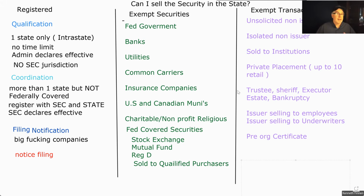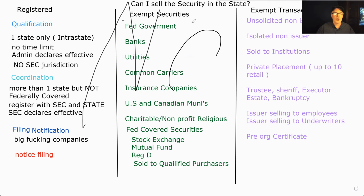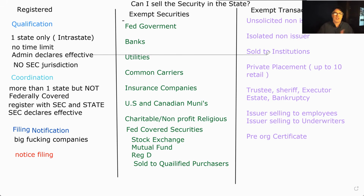Okay. So again, let's make sure we got this. If I want to sell a security in a state, I have to say, is it registered? Yes, then I'm good. If no, it's like a flow chart. I go to the next one. If this is yes, good to go. If no, I go to this list. If it's not, then it's a big fat no. If none of these are a yes, it cannot be sold in the state.